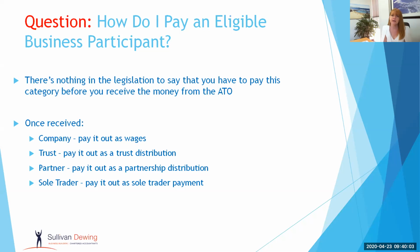There's actually nothing in the legislation, and this is quite a quirk. There's nothing in the legislation that says that you have to pay this category before you receive the money from the ATO. So I would suggest for all of our eligible business participants, you would just continue to take your payments from your business structure in the same manner that you always have, and then you declare your information to the ATO on the monthly form, and the ATO will then pay you. So these people do not have to go on the payroll.